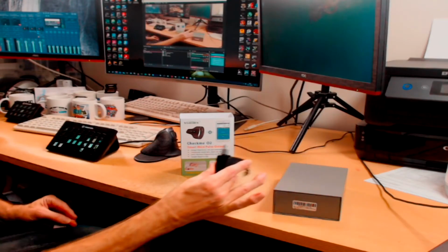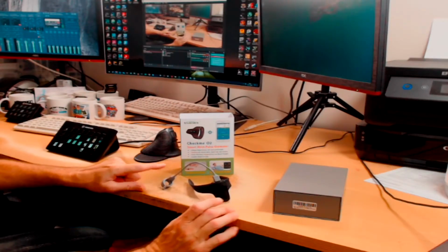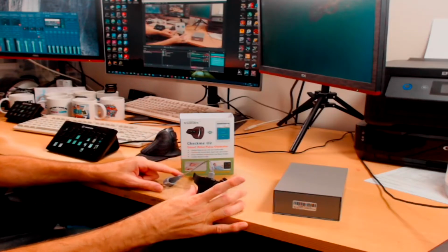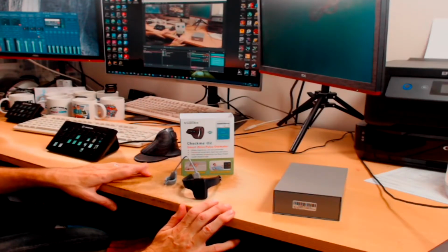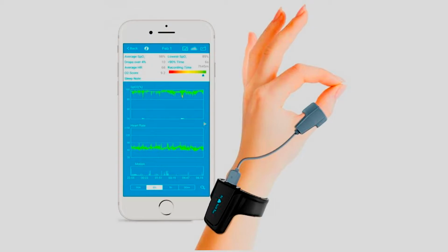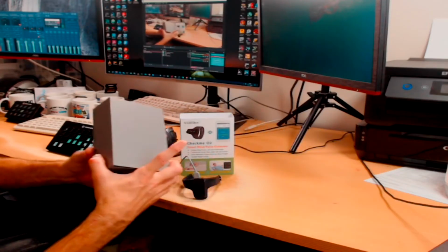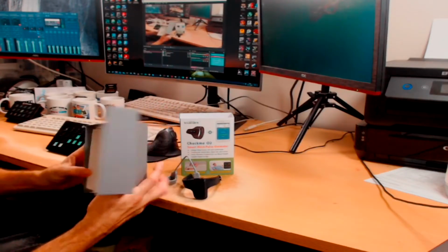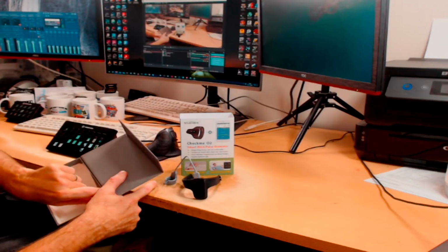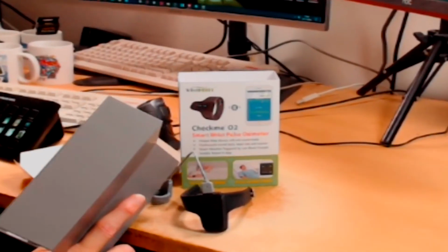This is the device. It's a wrist wrap device and a connector for your finger. You put that over your finger. You wear this on your wrist. And it will obviously test your O2 and your heart rate, and you get that via an app on your phone. This is the box. It's quite a nice little box. It is fairly solid. There isn't much inside. I mean, there is a cable, which obviously is no longer in there. And a warranty card and a user manual.